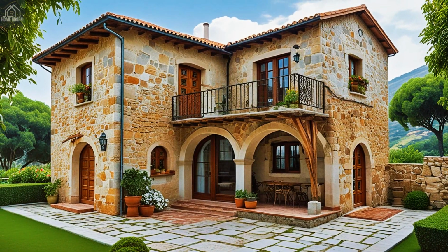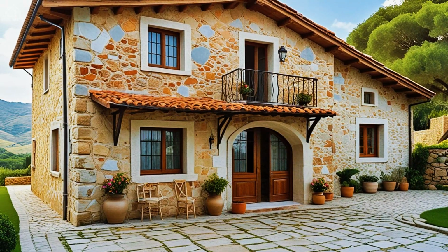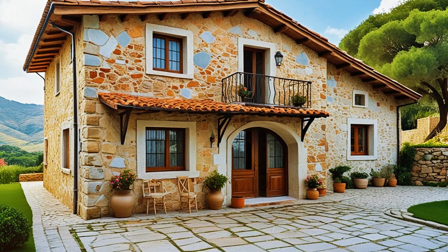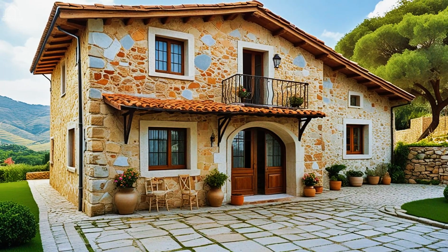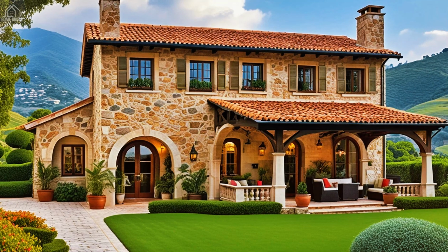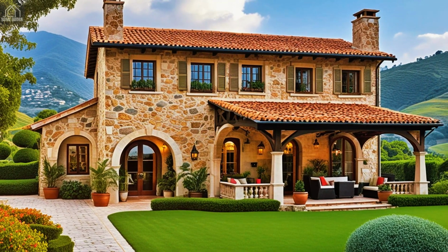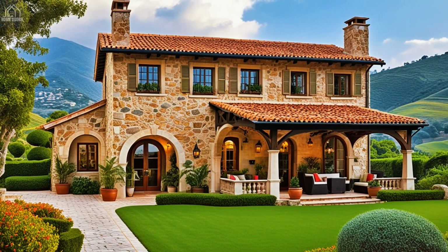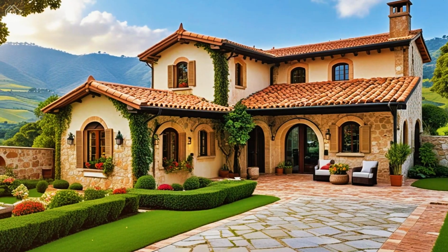Today, we wander through a breathtaking Mediterranean haven, a home carved from pale, weathered stone, crowned with soft terracotta tiles that catch the golden light. Graceful arches invite the sun to dance across rough-hewn walls, while a gentle courtyard unfolds in quiet elegance under an endless sky.